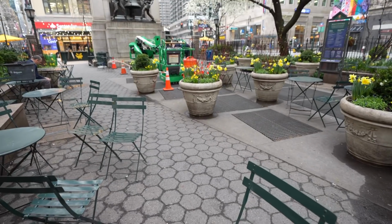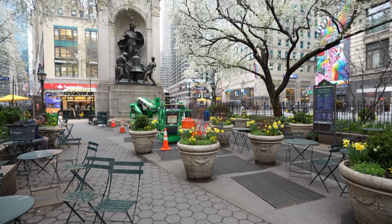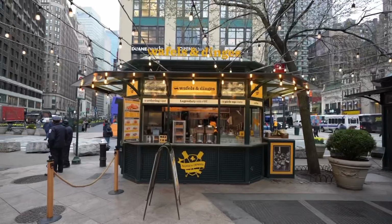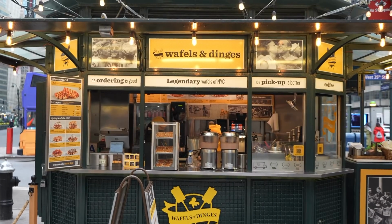And my guess is that when there was an office crowd in New York, people ate their lunch here. Right here at this table, exactly like this. Hopefully nothing falls in it. Pretty soon these leaves will all fall off and it won't look like this anymore. There's also a little Waffle House right here on the side of the street.